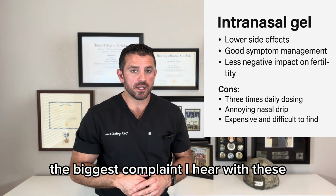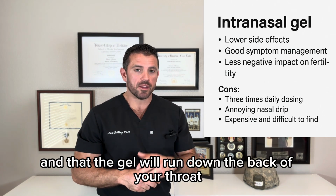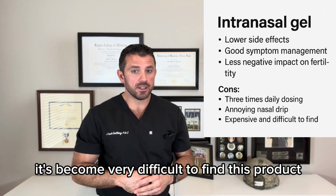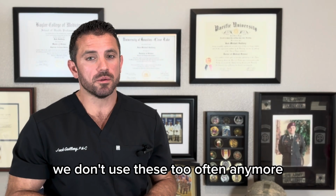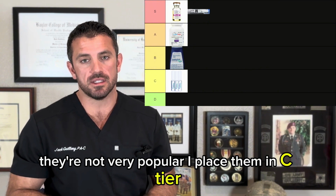The biggest complaint I hear with these is that it's annoying using it 3 times a day and that the gel will run down the back of your throat or give you a runny nose. Now, it's become very difficult to find this product and insurance coverage is extremely hard to get. Without insurance coverage, they're pretty expensive as well. We don't use these too often anymore. They're not very popular. I place them in C tier.